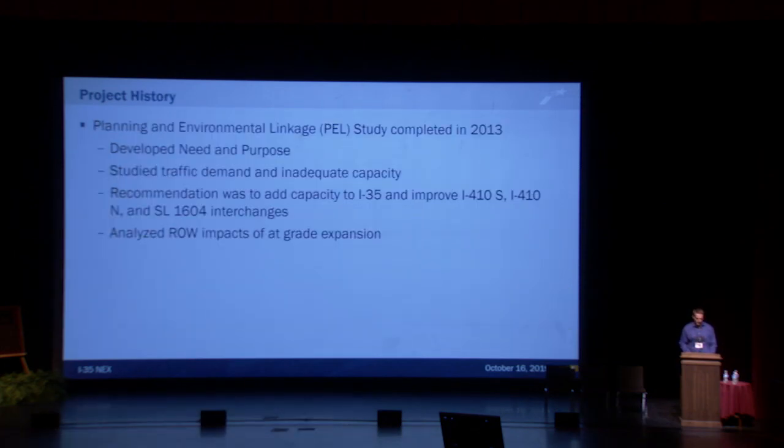Now getting into the project history, a planning and environmental linkage study, or PEL study, was completed back in 2013. Basically, this PEL study developed the need and the purpose for the project. It took a pretty detailed traffic study, and as you could see on the previous slides, it concluded that there's inadequate capacity on 35. The recommendation from the PEL study was to add capacity to 35 and improve and connect the I-410 South, the 410 North, and the Loop 1604 interchanges.